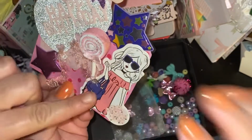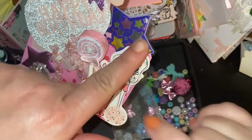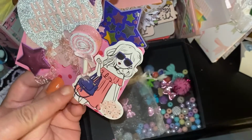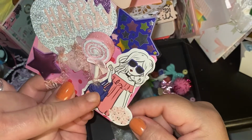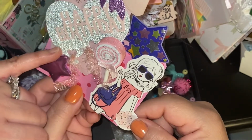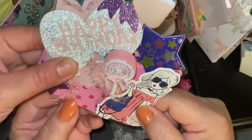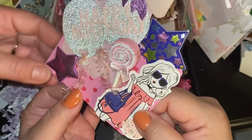Look. Oh, she's cute with her little bouquet. So cute. Look at that. Nice. She looks like she's going somewhere. I think this is the LOL dolls. Yeah. I forget the name. Oh, look. Nice. She used a happy birthday die back here. I don't know if you guys can see that because it's kind of shiny. And look at this bow, the purple glitter. Makes you want to craft, right?